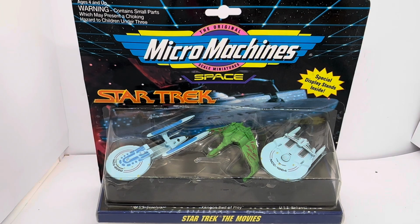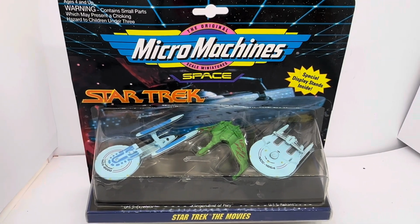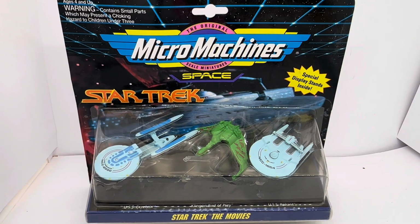Don't get me wrong, you can pick some of these up on the platforms. Most of them are loose. You very rarely see them in the packets nowadays. But occasionally they do pop up from time to time, complete and sealed, just like this is. But they are few and far between, and they're getting very, very difficult to find like this.